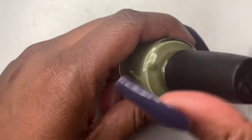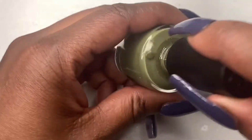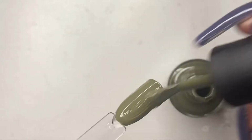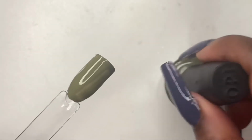This gorgeous olive green is called Uh-Oh, Roll Down the Window. Such a cute name. I love this color. Anytime I wear it, I always get compliments. It's just your everyday green. It's super fallish. Definitely perfect for any kind of occasion all through the year, but it definitely stands out in autumn.